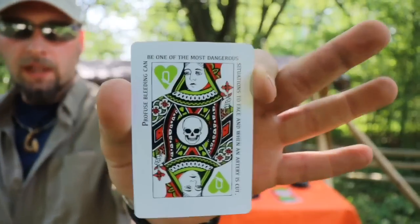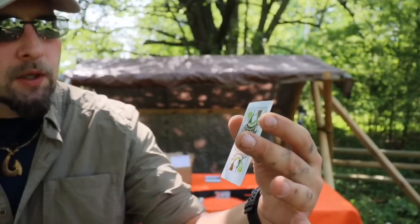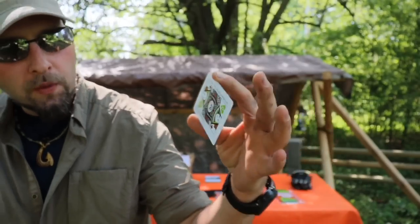Our next one is the pretty lady, the Queen of Hearts. And she says profuse bleeding can be one of the most dangerous situations to face when an artery is cut. Guys, your arteries are the main transport system of blood in your body, and within moments you could die. The Queen of Hearts had it right on that one.